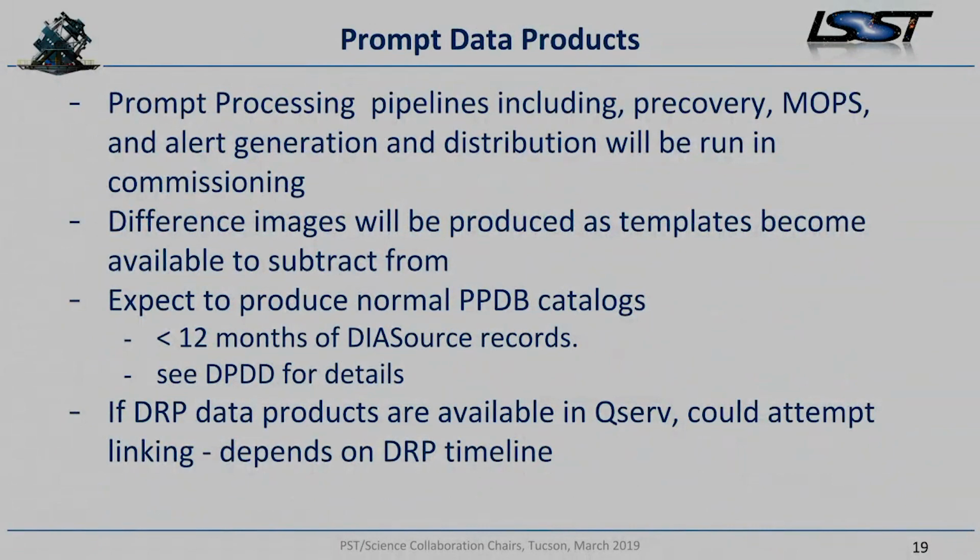We won't obviously have a data release to link prompt products against. So our idea at the moment is that if the data release processing data products are available and in QServe, we can attempt to do some linking. This also depends on the running of the data release processing pipelines during commissioning.